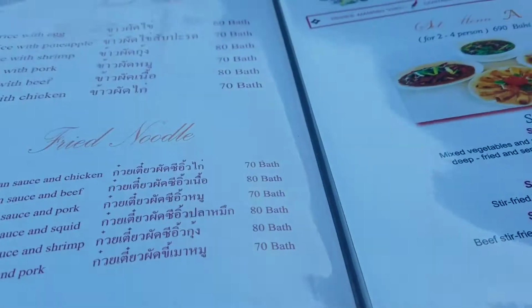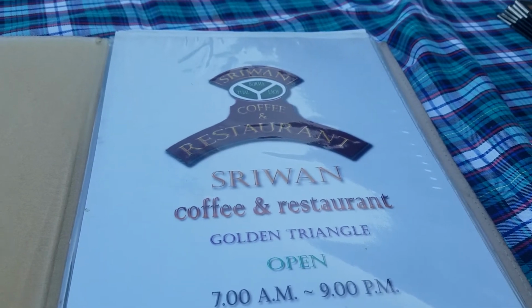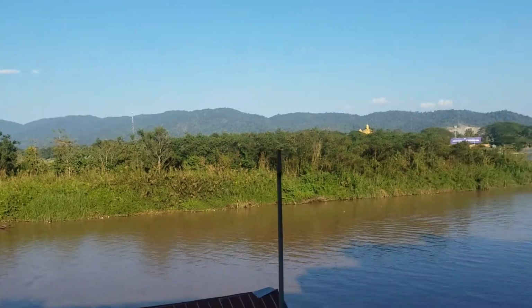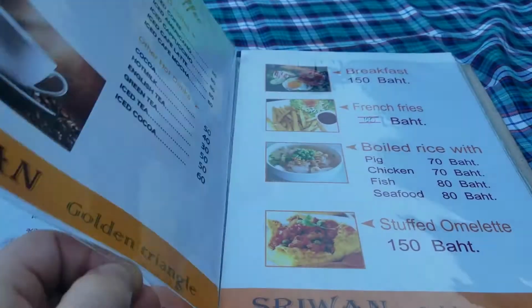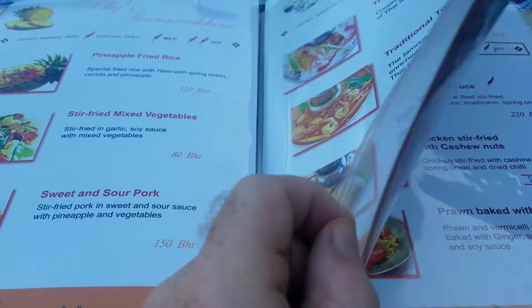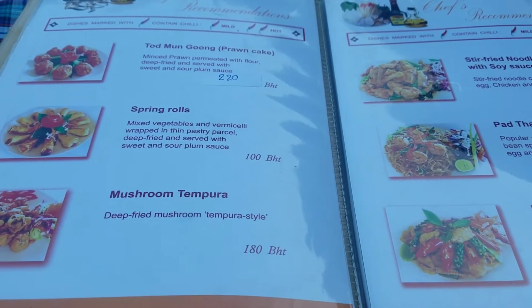Alright guys, so here I am at Shriwan Coffee and Restaurant Golden Triangle. So this is a restaurant right alongside the river of the Golden Triangle. You can see Myanmar over there, there's Lao. And then this right here is the restaurant, like right alongside the street. They got different things on the menu, like different drinks. They got a breakfast, they got French fries. I'm probably gonna get seafood over here. I think that's what sounds good to me. You can see lots of things. It's a little bit pricey, but it's all right. I'm having a good time.